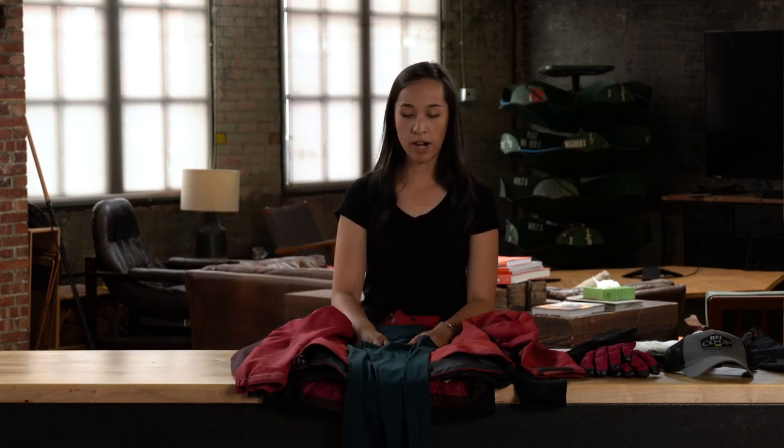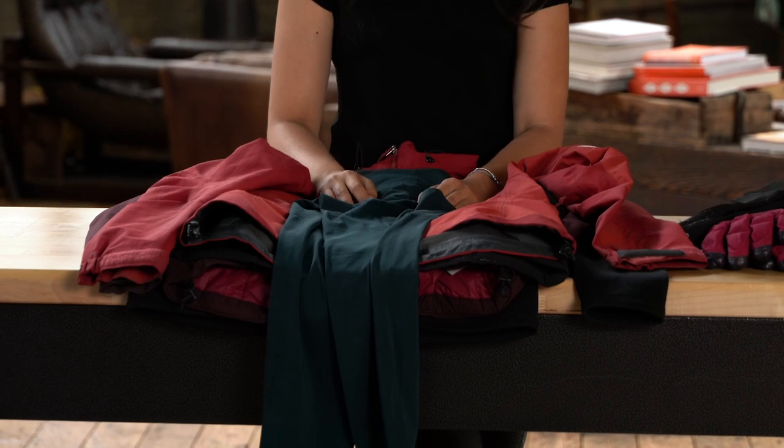These are my tights that I wear. But as always, make sure you have your other layers with you in your pack so that you can put them on should the weather change.